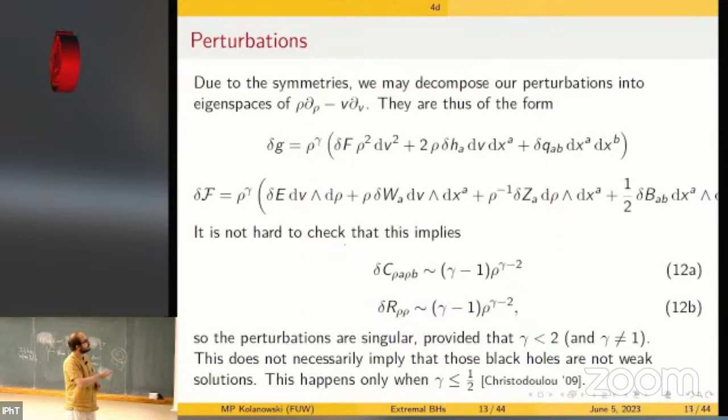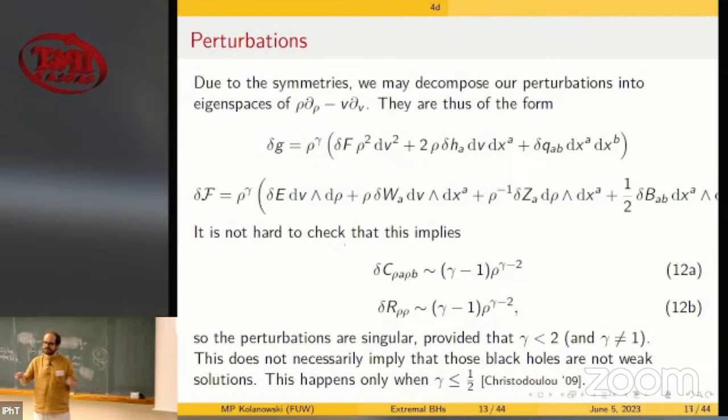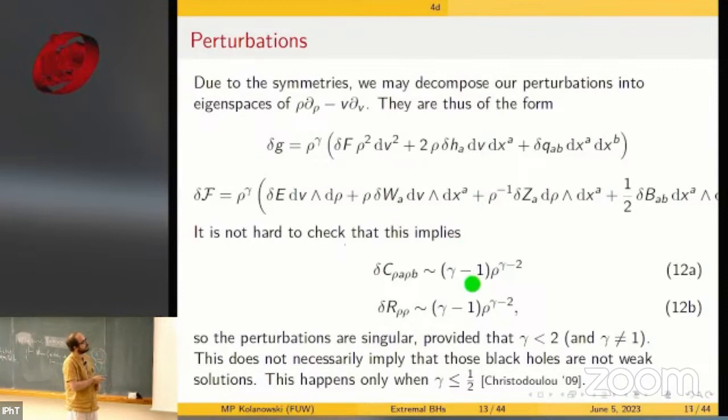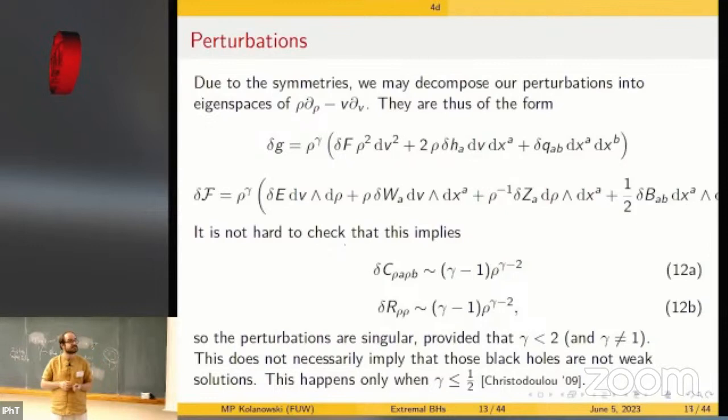Moreover, this component of the Weyl tensor measures exactly the tidal forces for infalling null particles. So these tidal forces are diverging at the horizon. And since gamma is smaller than one, this exponent here is smaller than minus one, so these tidal forces are not integrable. It means that they will lead to some really noticeable effect on whatever matter distribution is falling inside.